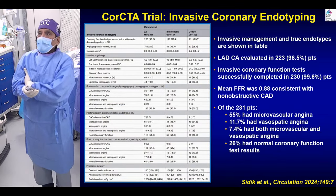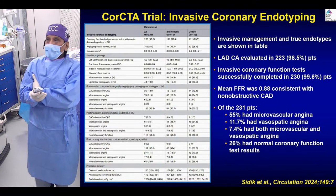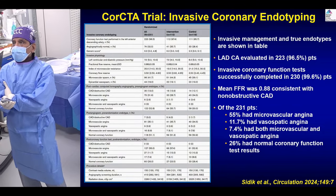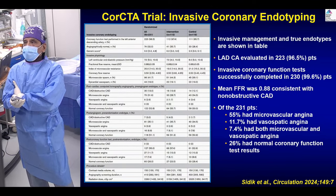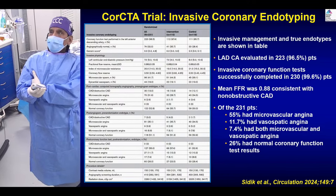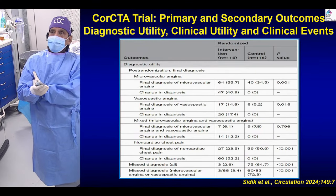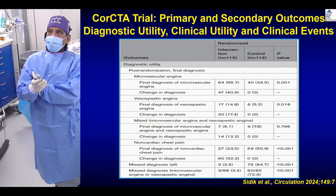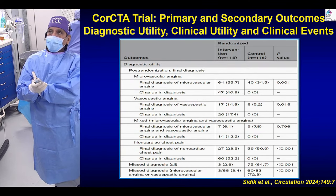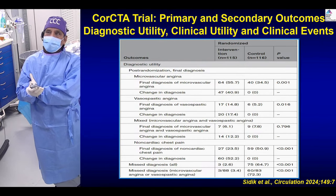So basically, 55% of patients had microvascular angina, 11.7% had vasospastic angina, 7.4% had both microvascular and vasospastic, and 26% had normal coronary function. Mean FFR was 0.88, and the majority were in the LAD. So very interesting here, see this now. Post-randomization in the intervention group, the final diagnosis of microvascular angina was much higher, with a change in the diagnosis in almost 41% of cases.